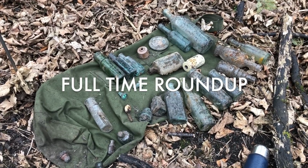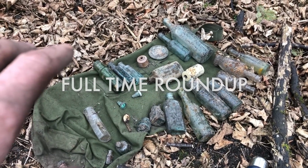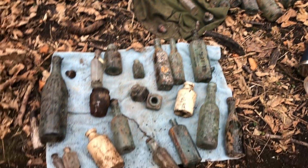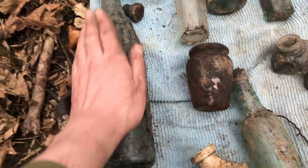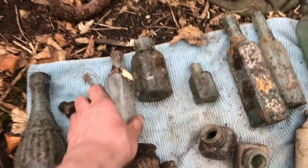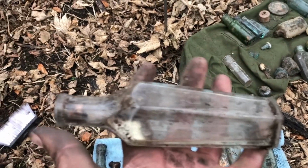Full-time roundup. So everything on this one you've seen already, that's from round 1. And this is after lunchtime. So I've got this chili bottle, which is chili cordial. It's an interesting bottle, nice shape. Don't know what was in there, but some of it's still there. Looks pretty gross. Cool shape though.